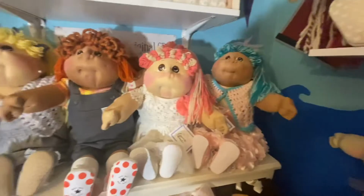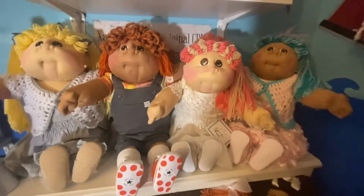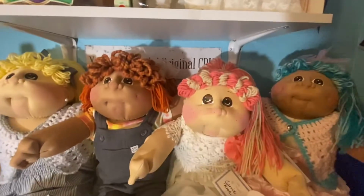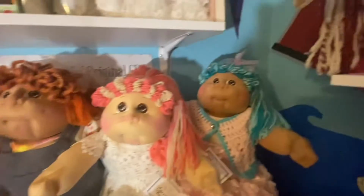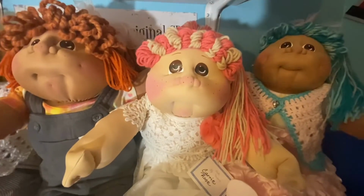And then let's take a look. Here we are with the CCE girls. So we've got one, this was Simone Roberta. This was my second, Barbara Alice. And then here we go with Carrie Rose.